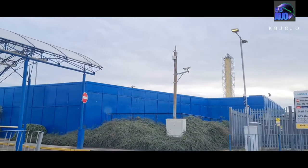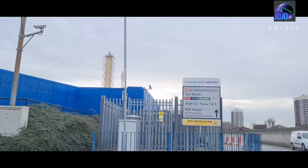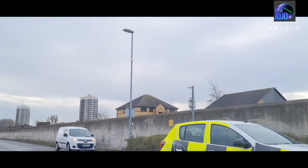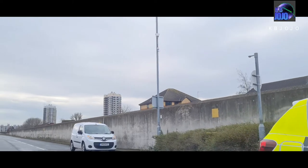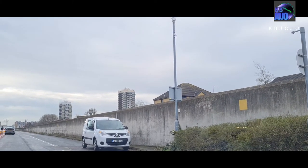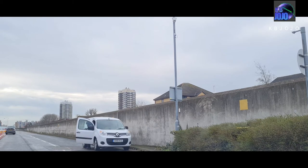Side parking at London City Airport. If you have come here to park, let me have the security. So, can I come out from there, or do you have to turn back? I'm going to North Woolwich, so I have to turn back here. Thank you.